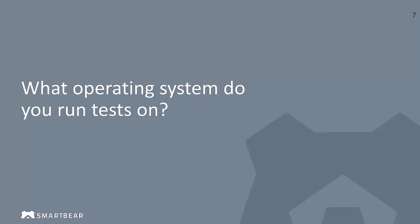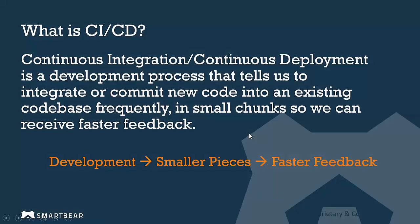All right, so let's go ahead and get started with what is CI/CD. As I mentioned earlier, terms such as continuous integration and continuous deployment have really flooded the software development and testing marketplace. So understanding a definition of what it is is important so we can talk about the features that can really help promote it.